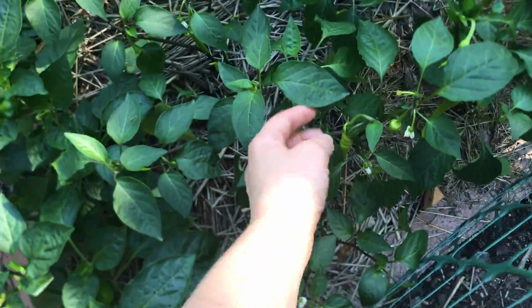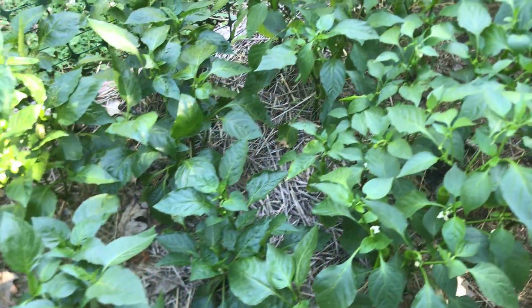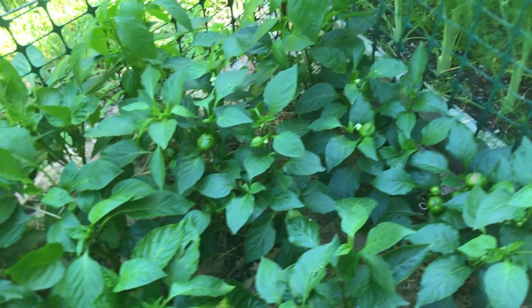There are so many peppers growing. I mean, just look at them all. So many peppers. You can just try to spot all of the dozens and dozens of peppers in here. So exciting.